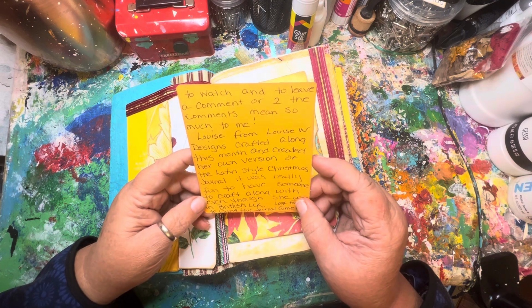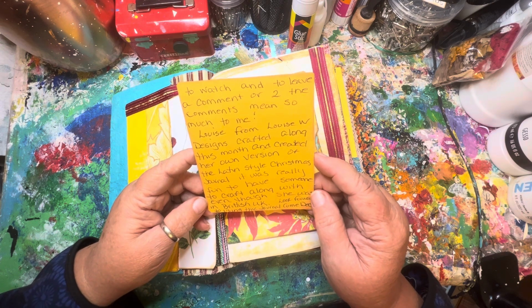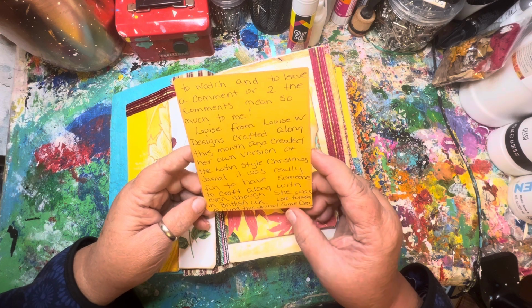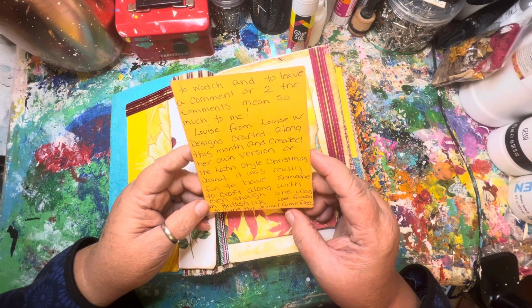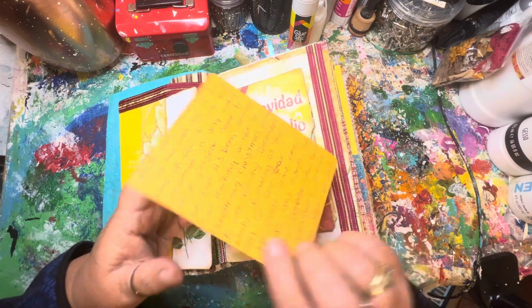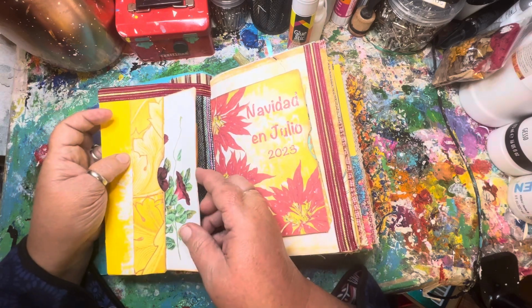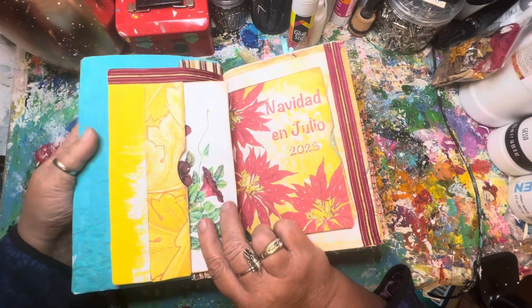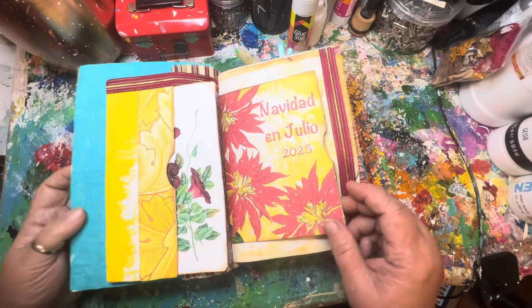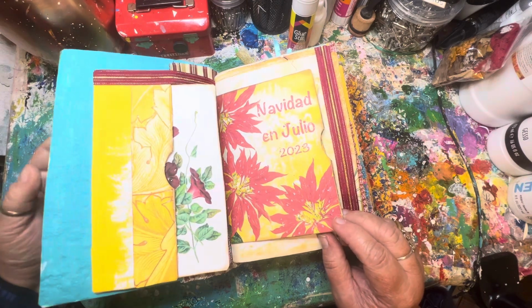Louise from Louise W. Designs crafted along this month and created her own version of the Latin-style Christmas journal. It was really fun to have someone to craft along with, even though she was in the UK. I look forward to using this journal come December. Hi, Louise. I don't know if you sold your Christmas journal or if you're going to be doing a December daily in a different journal, but I'll be keeping an eye out. I'll be interested to see.